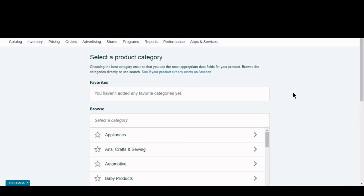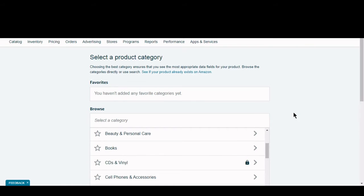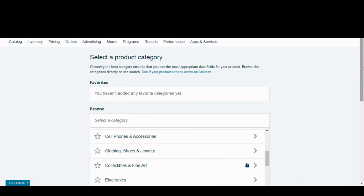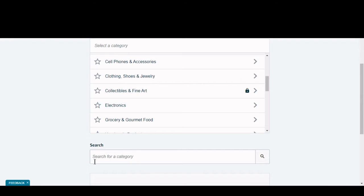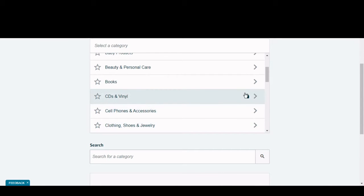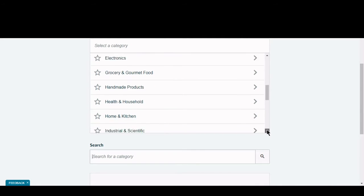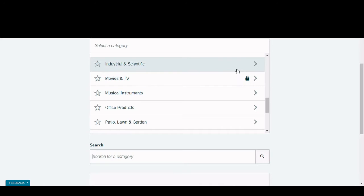After clicking the button, it will lead you to this page, and here you have to select your product category. Now this is favorite, and you can search it from here, or you can search a category from here, guys. As you see, guys, the lock icon here refers to the gated categories that I mentioned to you earlier in my previous video. You need pre-approval from Amazon to sell in these gated categories, guys. As you can see, it's like a lock button here.